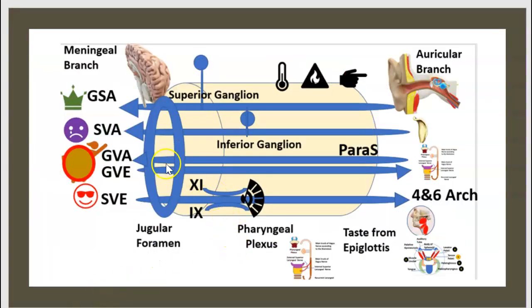Let's recap. Three types of afferent fiber: GSA, SVA, and GVA. And two types of efferent fiber, GVE and SVE. GSA fibers bring pain, temperature, and touch from the external ear, external auditory canal, and tympanic membrane.